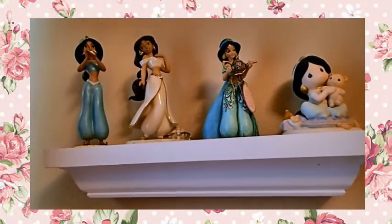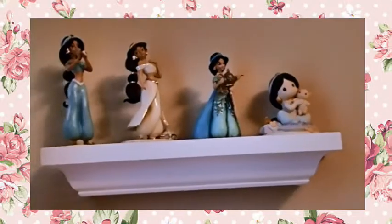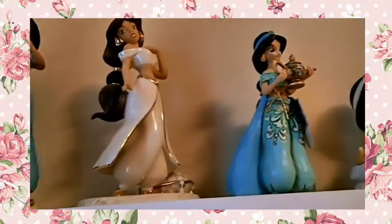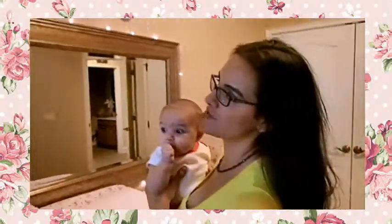We have some Princess Jasmine figurines that I collected over the years. Precious Moments. Some other artist whose name I can't remember. That is a Lenox Jasmine, that ivory one right there. And then I can't remember who the artist for this is. Hallmark sells a lot of those figurines.